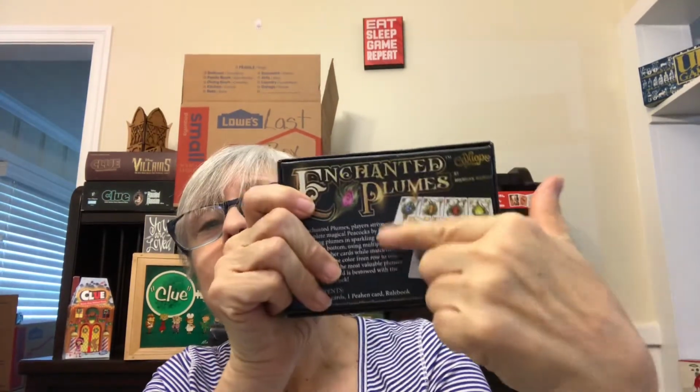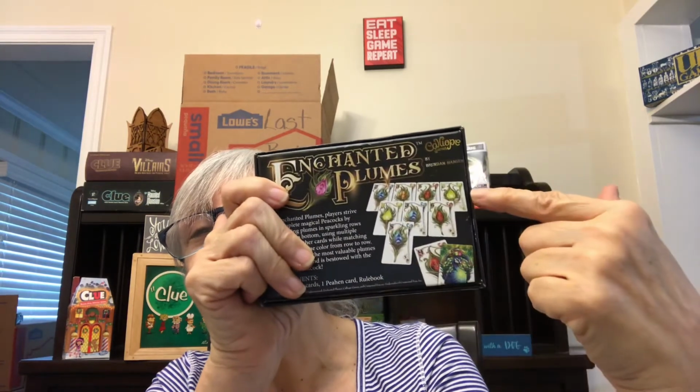Number 8 is a very small box. Enchanted Plumes. Enchanted Plumes is a beautiful game. You are creating a peacock. Okay, that's what you're doing. You're creating a peacock's tail with cards. It's obviously a card game. Beautiful cards. And I do mention this in other videos, so yeah, it's there.